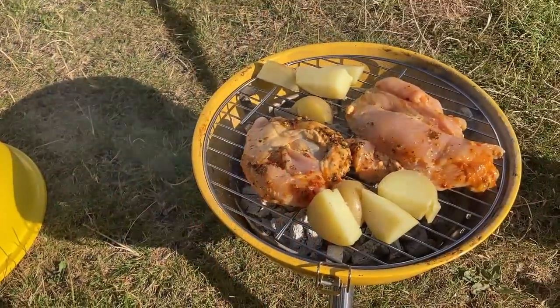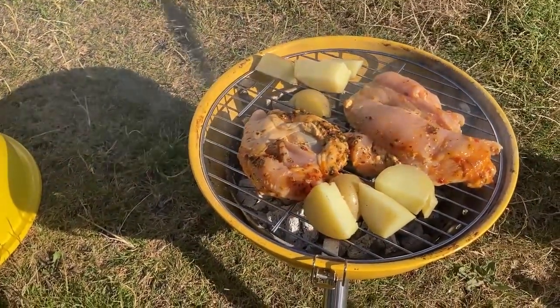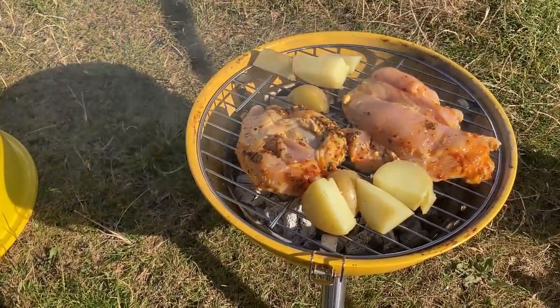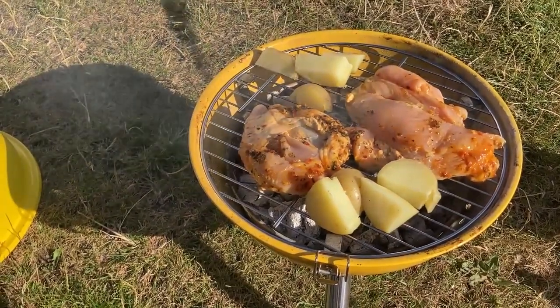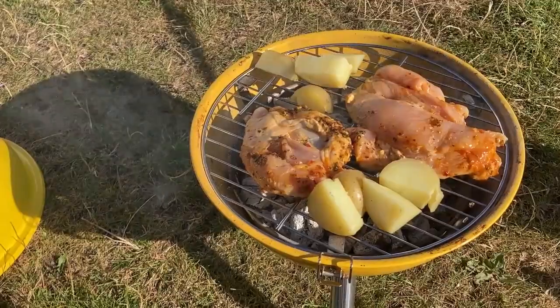So when we were down at Gate2Plate, the farm shop earlier, as well as the nice stuff we picked up for lunch, we picked up these butterfly chickens, stuffed with cream cheese and with a crumb marinade on them.